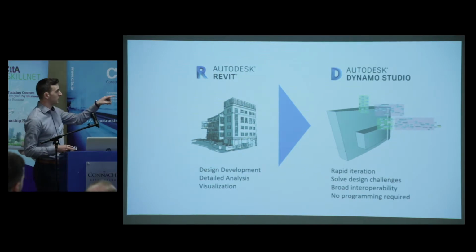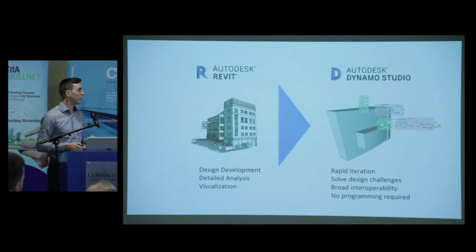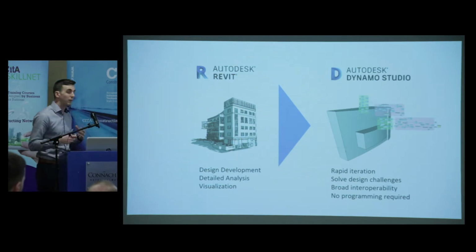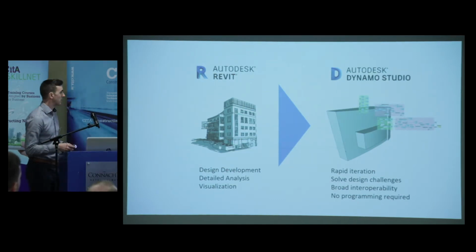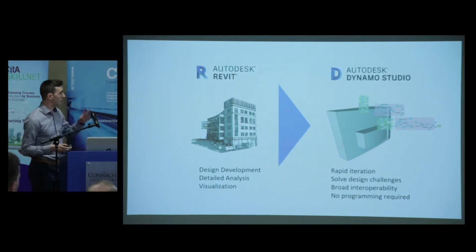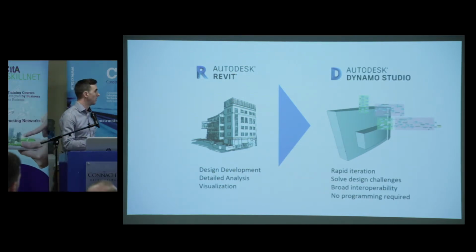So it uses a series of nodes. You connect your commands together as they relate back to your Revit model, and you're able to leverage your geometry and your design information in an even further way than you could do within Revit as well. And it integrates directly with Revit as well. So it's being used. I've seen it used in Ireland. It's used globally as well, and there is a free version of it. That's a free plugin as part of Revit as well.